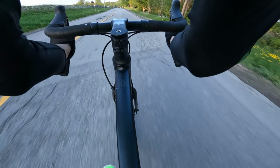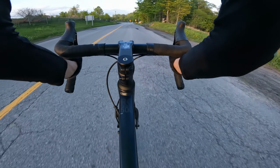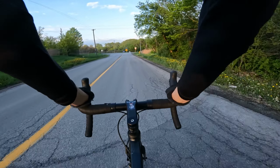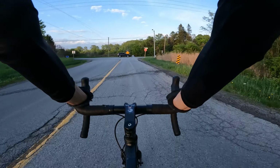I am loving this bike, folks. I am loving it. Woo! She's a keeper. She's a keeper, all right.